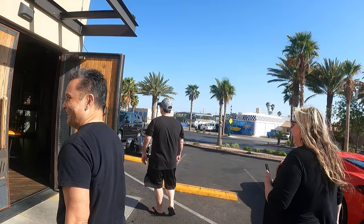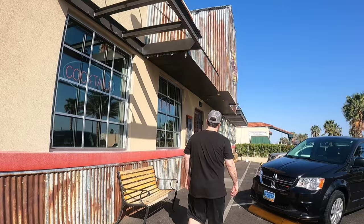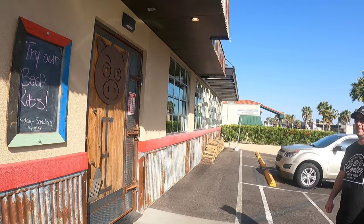All right. And I like the door already. It has a little pig face on it. Well, see, whenever there's happy looking pigs, then that means it's good. Oh, cool. Oh, that's nice. And we can go in this way.